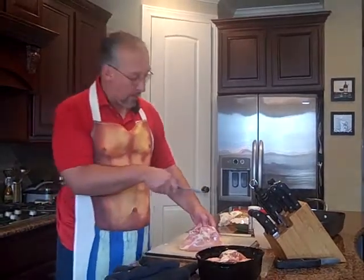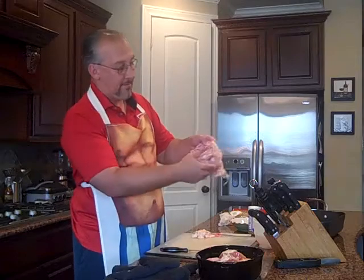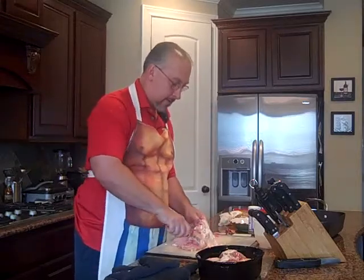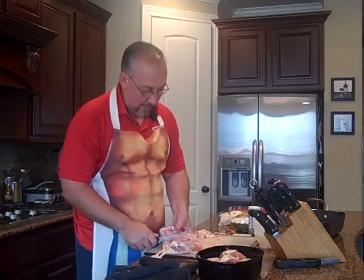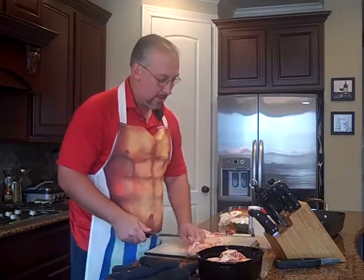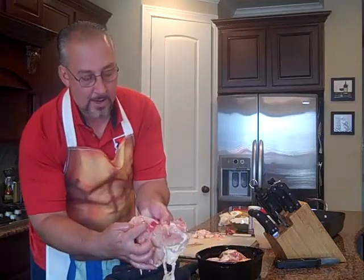Now, if you don't want to bone and skin the breast, it's the same process. You put a little knife in there. We're going to crack open the keel bone. We're going to open this up. That's garbage. We're going to take off the wishbone like we did before. And the only difference between the way we did it before, where we boned and skinned the chicken breast, and now just splitting the chicken breast, is you have a little bit of a membrane right through the middle here.